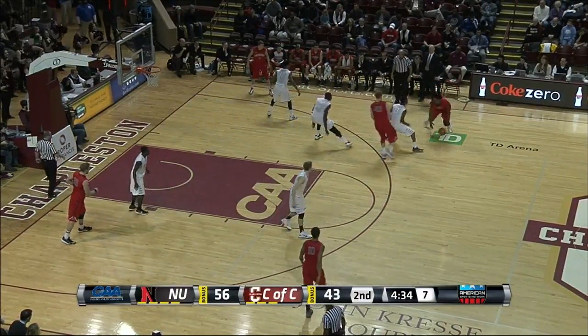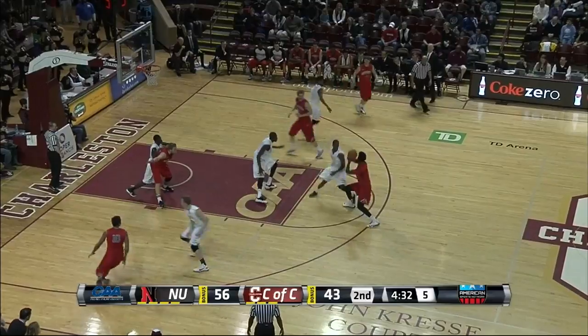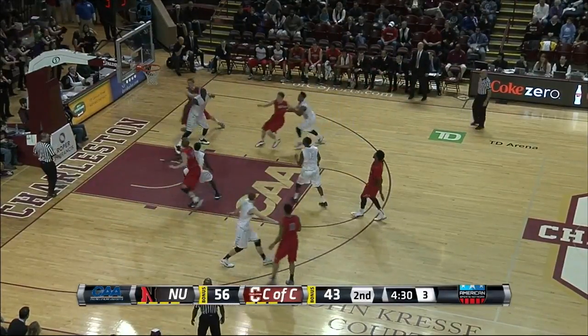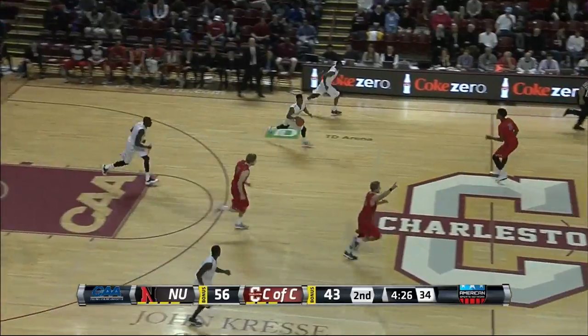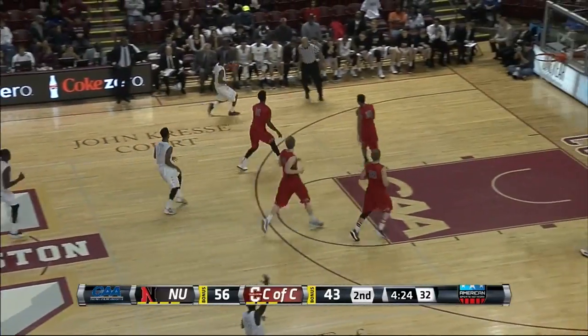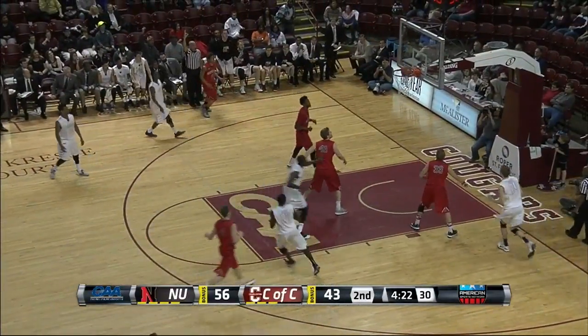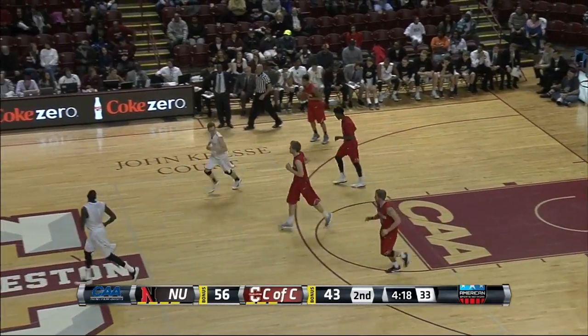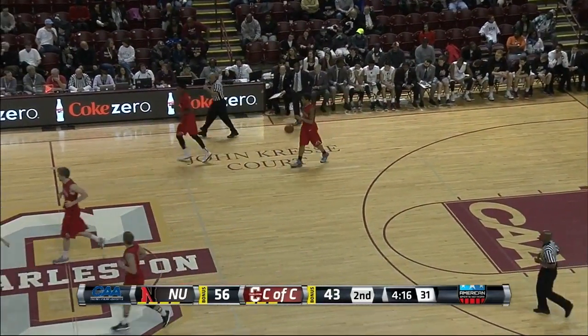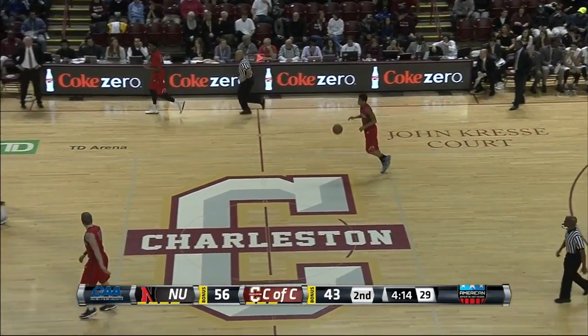Eight on the shot clock now for the Huskies. Quincy Ford looking for somebody, so he takes the shot himself. Boy, there's a lot of action underneath that rim. Chile stops, rims out. That would have been big, get it down to 10. But time is running out.